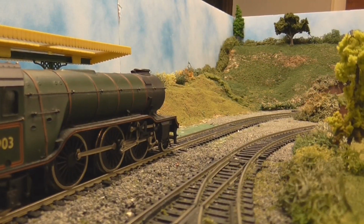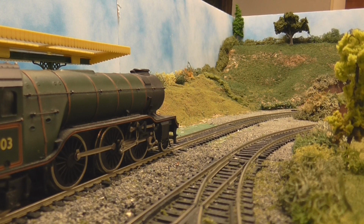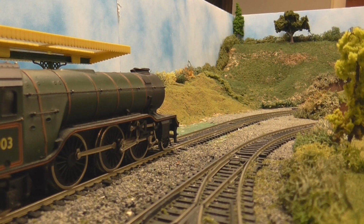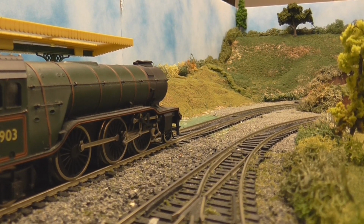Right, so the moment you've all been waiting for is my V2, Grizzly V2, with 5 Mark 1 coaches. So without further ado, here we go.